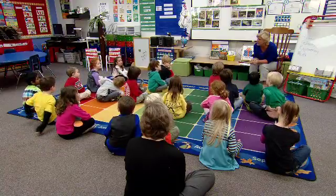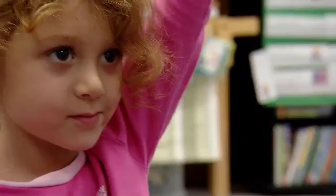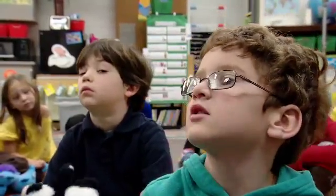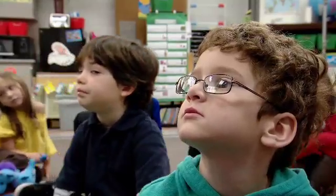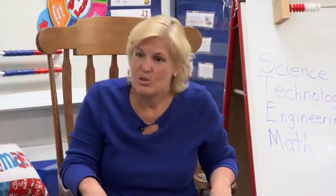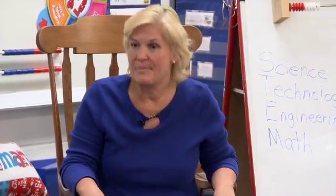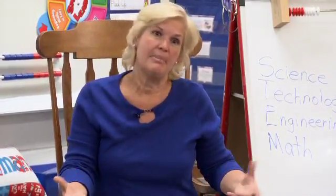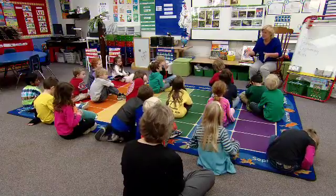What are some ways that we could sort our animals? Tess? By legs. We can sort them by numbers of legs. How is another way? How can we sort animals a different way? Evan? By color. We can sort them by color. How can we sort animals another way? Lila? By motion. That's how animals move. Good job. They move by flying, they move by swimming, they move by crawling. We're going to sort them that way today.